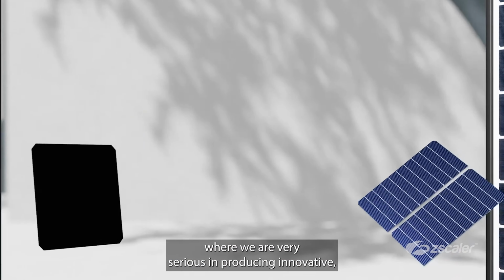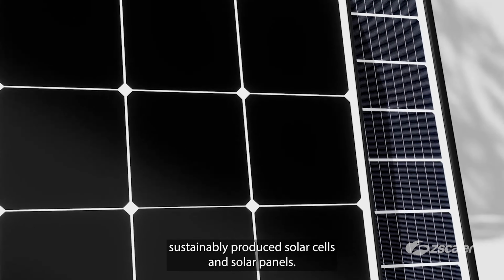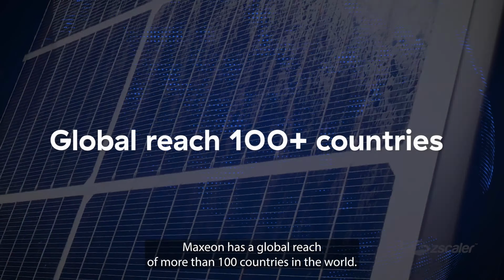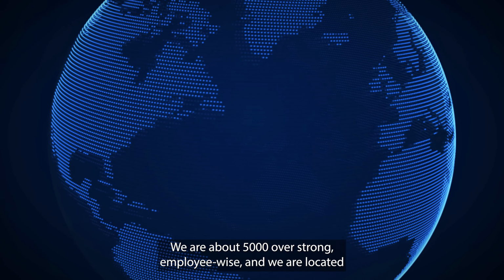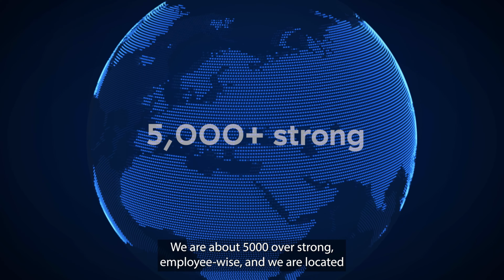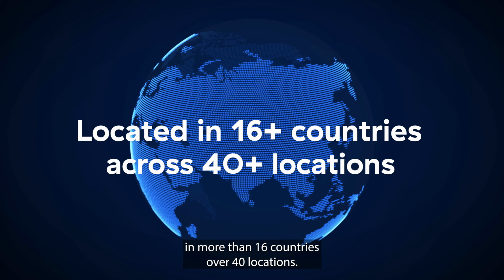Maxeon is a global leader in solar cells and solar panel manufacturing, where we are very serious in producing innovative, sustainably produced solar cells and solar panels. Maxeon has a global reach of more than 100 countries in the world. We are about 5,000 strong employee-wise, and we are located in more than 16 countries, over 40 locations.